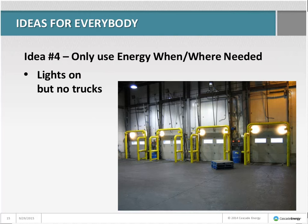Here's one where we had a bunch of lights on a loading dock. There are no trucks here, they're all just sitting there with the lights on. So the measure here was to use occupancy sensors, to turn them off when they're not needed, if that's possible.